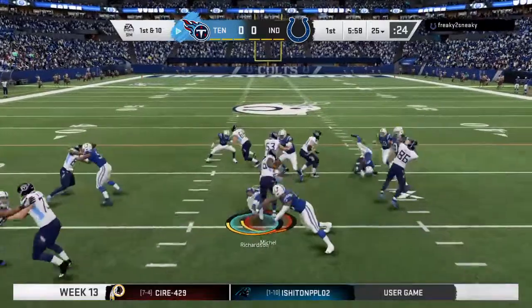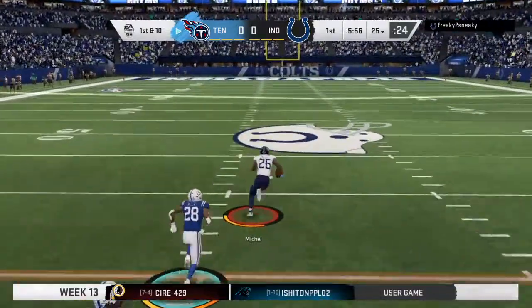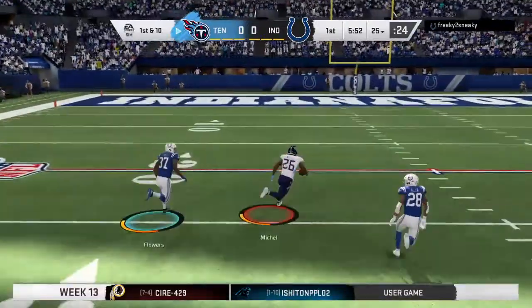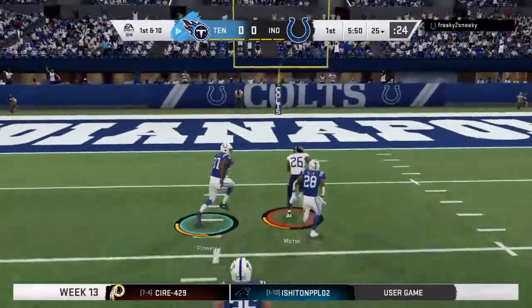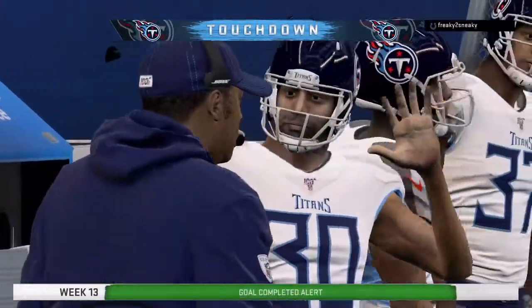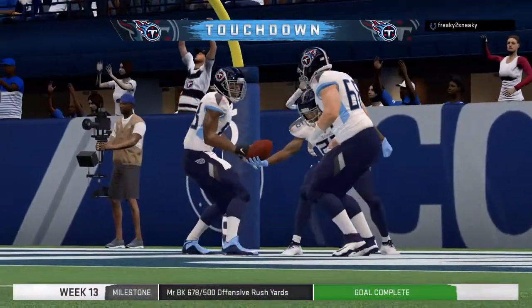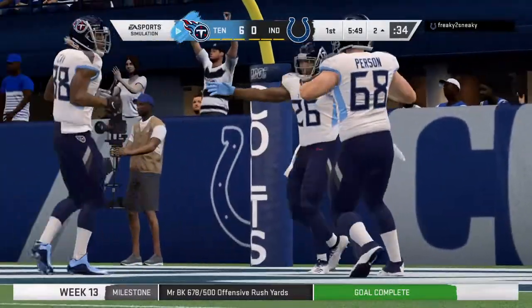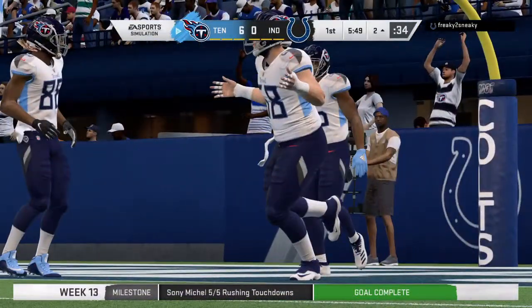Now the leading rusher for the Pats last year is a rookie, Sony Michel. He's at the 50, 30, the 20, 10. Touchdown, Titans. Sony Michel, his 6th touchdown of the season. And they are able to strike first here on their opening drive.